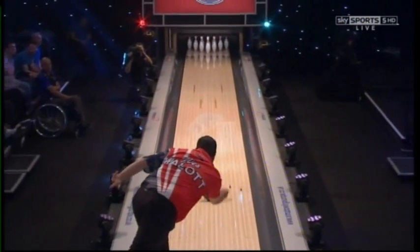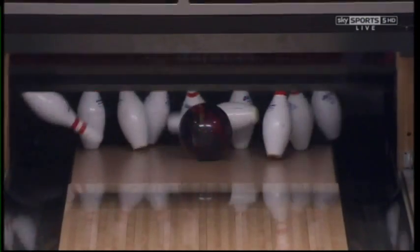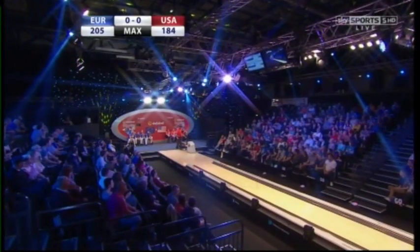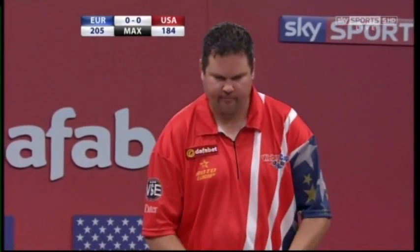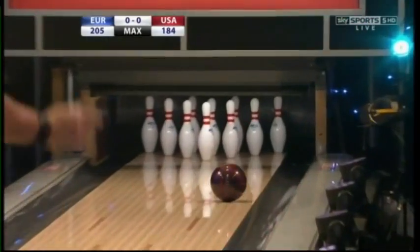This man was so good last year, Cass, wasn't he? And that's the worry, I think, for Team Europe. If Wes Malott fires again, if Bill O'Neill is okay, and if Parker Bowen, the left-hander, copes nicely all on his own out there on the lane, then this could be very, very strong for the USA this year. A couple of shots each, but Wes needs to 3 strike out for 184, which unfortunately probably won't be enough, because that will mean that Europe just have to make a spare to win.